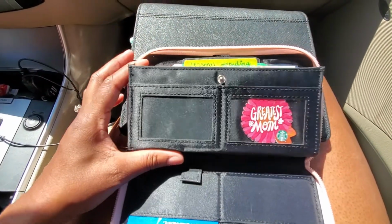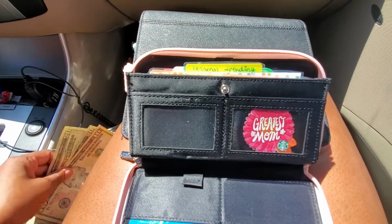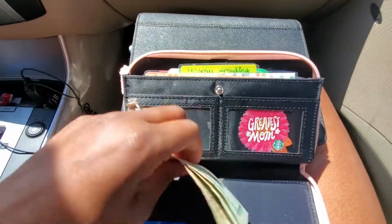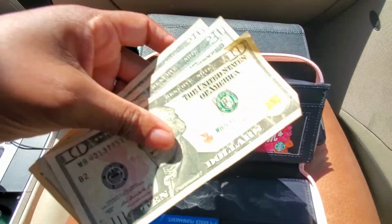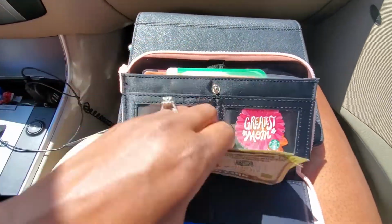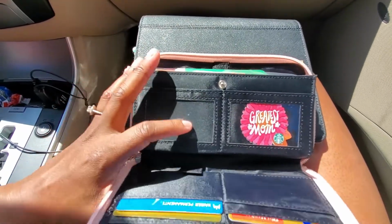And then the last section is personal spending. So I am going to put my money in here, which is going to be $50. And then my hubby will also get his personal money, which is another $50. And I'm just going to hand that to him. And that's it for our categories.